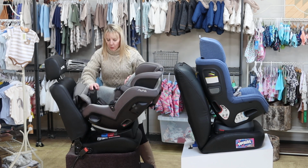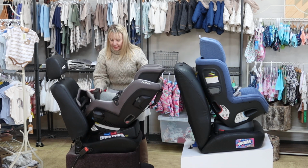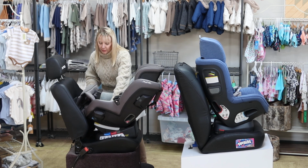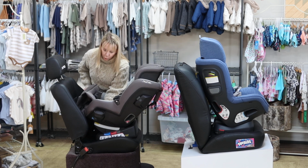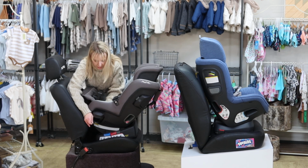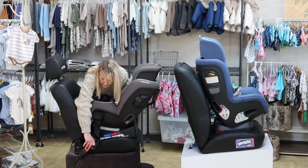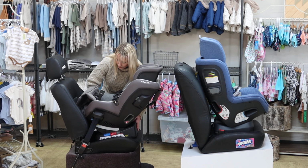I've gone ahead and opened up a panel. There's an open belt path here. So what that means is I'm able to see what I'm doing. I'm gonna go ahead and install the car seat. I have the car seat at its most reclined right now. The reason why I'm doing that is because without fail, new parents always set these car seats at the most reclined because they feel like that is the most comfortable for kiddo. And I do understand that, but what I want to point out is a difference between these two seats when we show them reclined here.